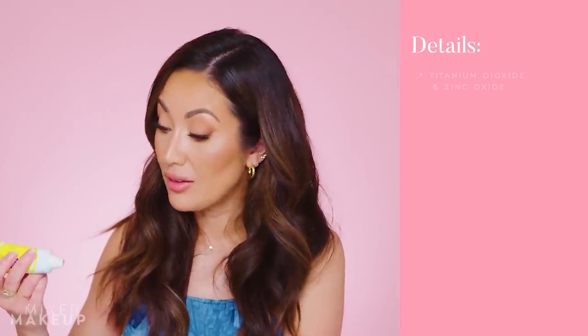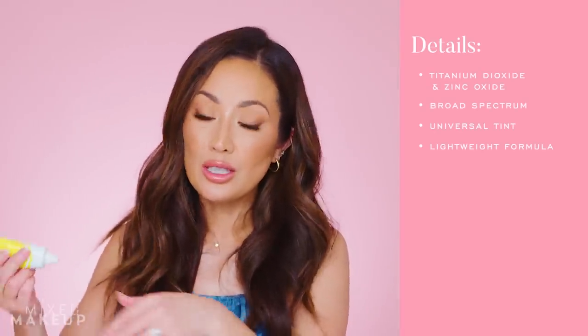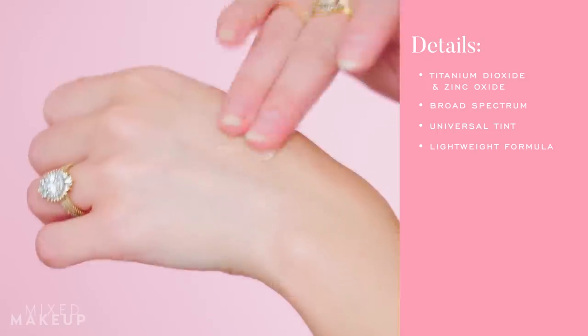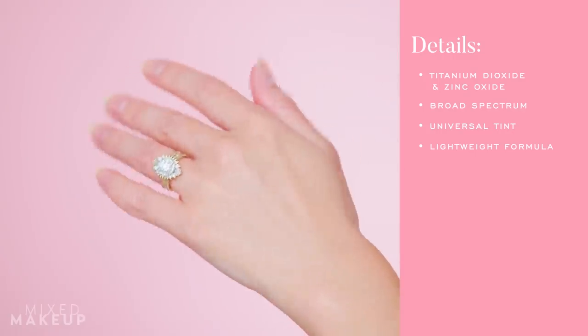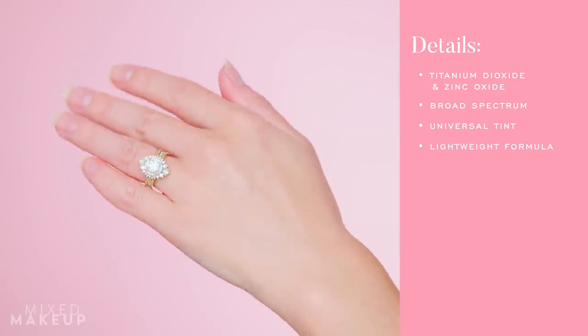It has more of a BB cream feel to it, and it does have a tint, but it is a universal tint. So for some skin tones, it might not work. I think this is a beautiful tint and it looks good on my skin. It tends to give me this beautiful dewy glow. It's very hydrating, it's moisturizing. It has some essential oils in it that give it a scent. So if you're trying to avoid that in your sunscreen, then you might not like this one. But I love the texture and the feel of it.